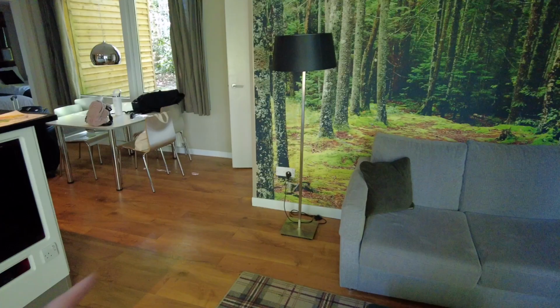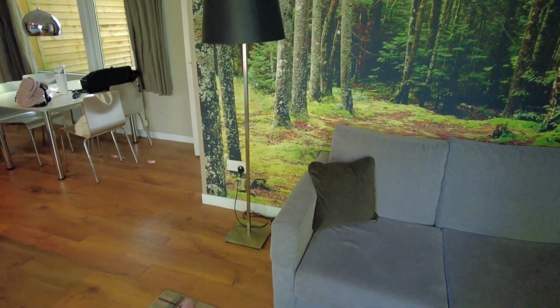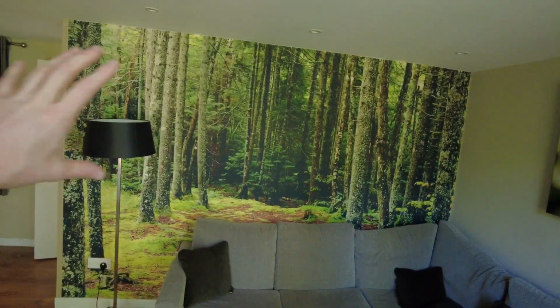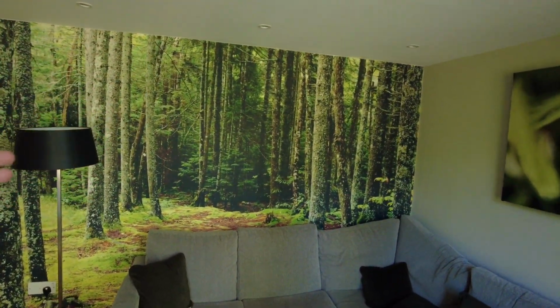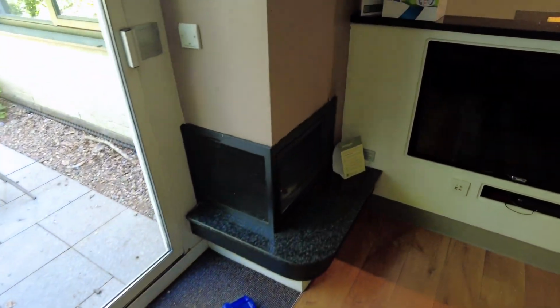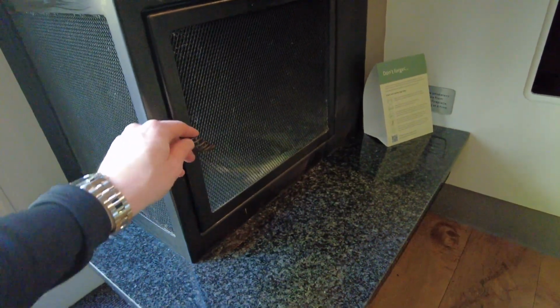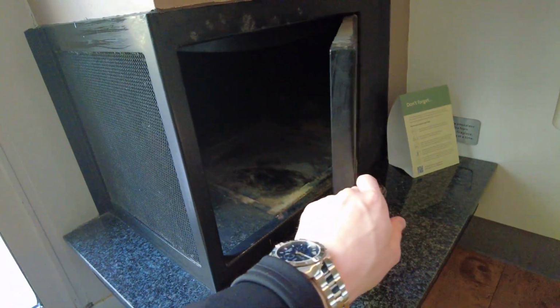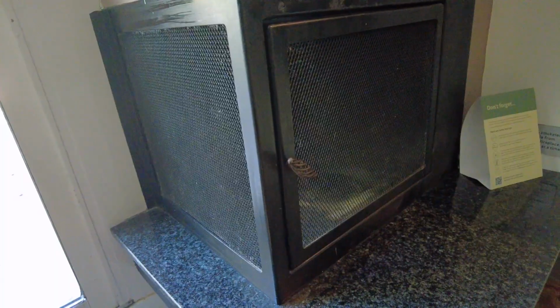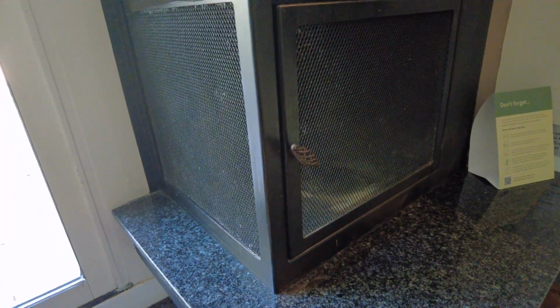So I'm just going to go back into the main entrance now and show you a little bit more in here. You've got your lamp over there with a foot switch down there. Center Parcs always have these massive pictures on the wall to make you feel like you're in the forest, even though you are. Down here you've got a wood burner. Now I did buy logs from Tesco, but it says that you can only use non-smoking wood. I don't know if mine were or not, so we didn't try it just in case. But again, something to bear in mind.